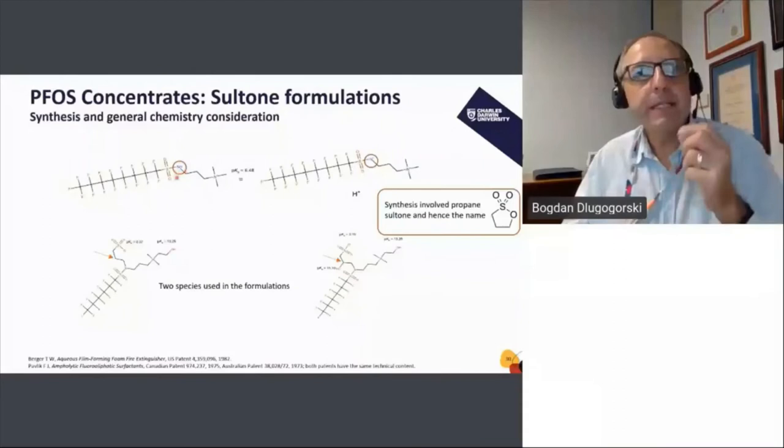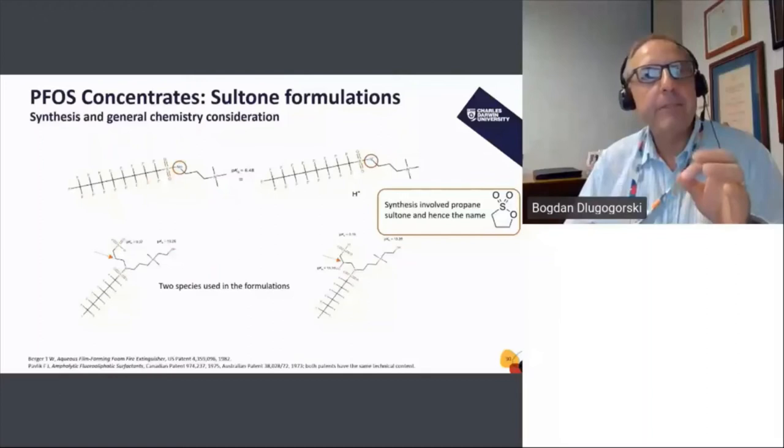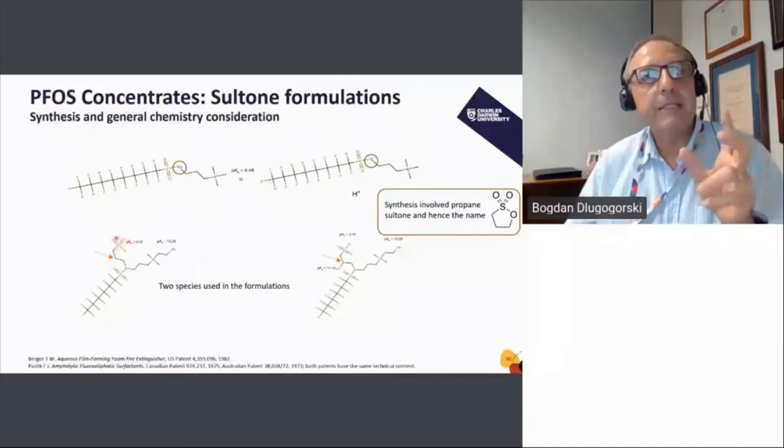He realized that the H is deprotonated at around pH 8.2. And so what he did, very smartly, he deprotonated the surfactant and put something else on top of it. And that something else was propane sultone. So he took the propane sultone, reacted it with the compound, and attached the sultone chain here. And that sultone chain is illustrated right here. So you have C3H6 plus SO3 minus. And then all the problems with acidic formulations of 3M disappeared.